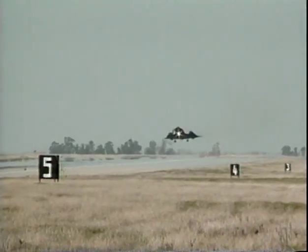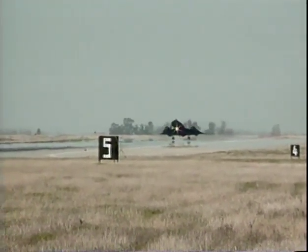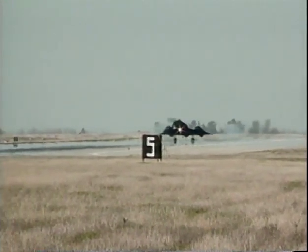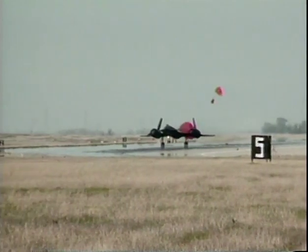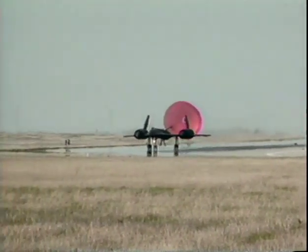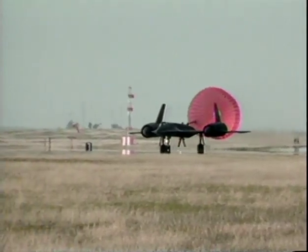What was once a U.S. Army base is now the headquarters of one of the most important units in the Strategic Air Command. Welcome to Beale Air Force Base and the 9th Strategic Reconnaissance Wing. Flying at three times the speed of sound above 80,000 feet is common practice.